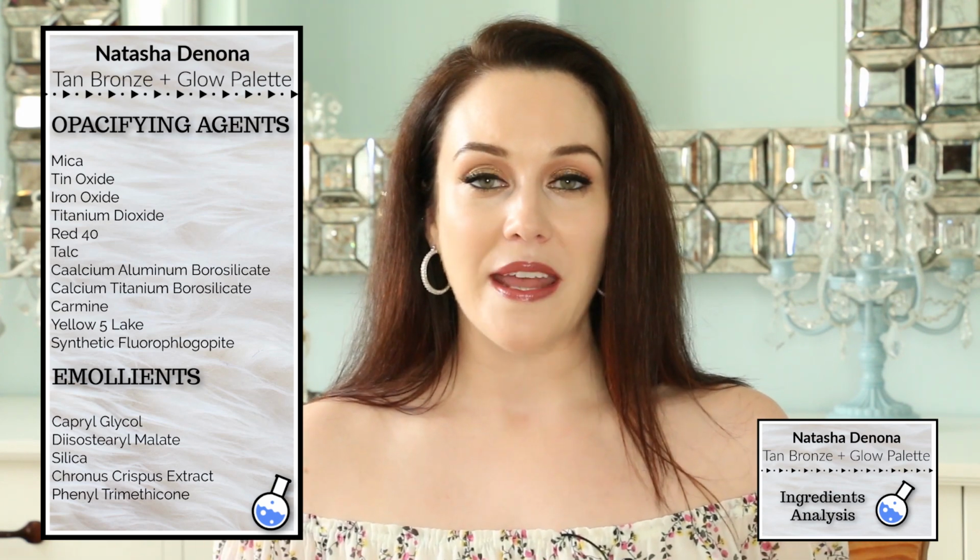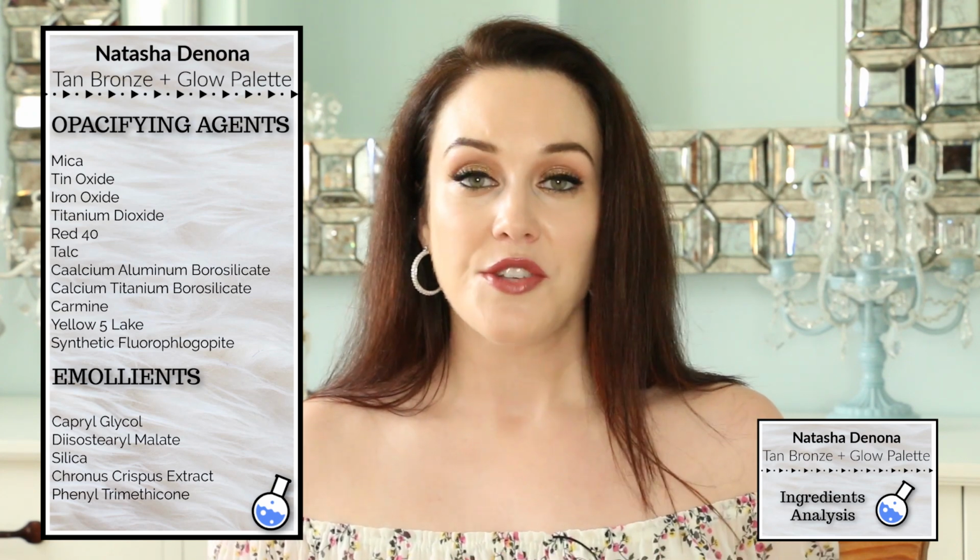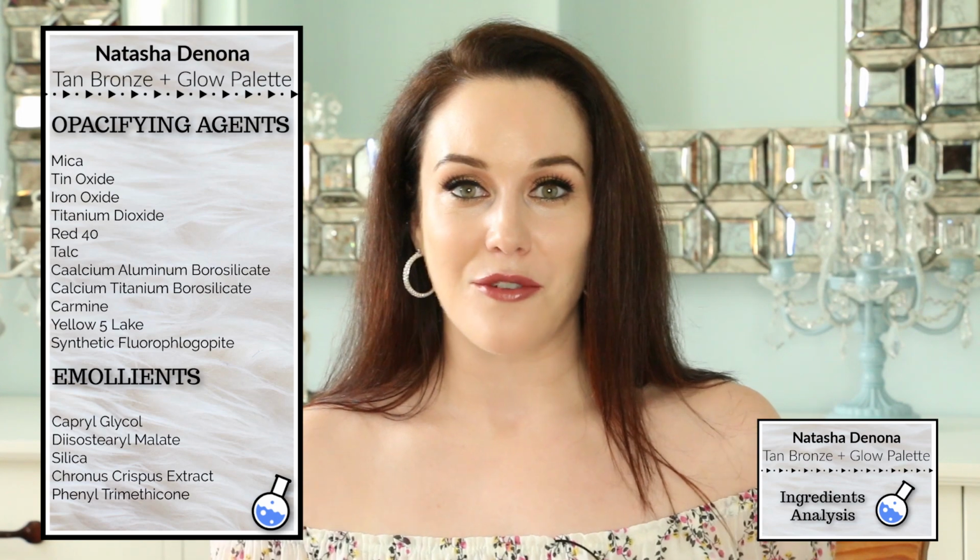There's also carmine in this formula, and carmine is a reddish dye that comes from the bodies of crushed dead beetles. So keep in mind this is not a vegan formula.